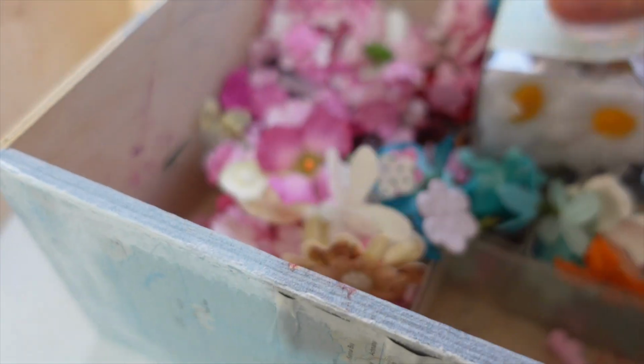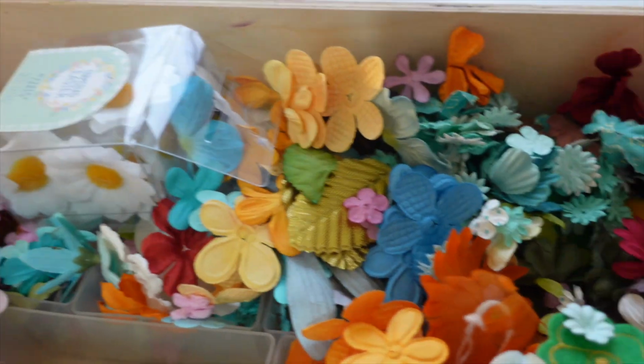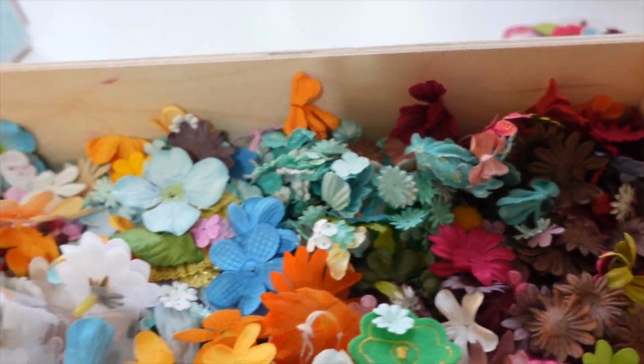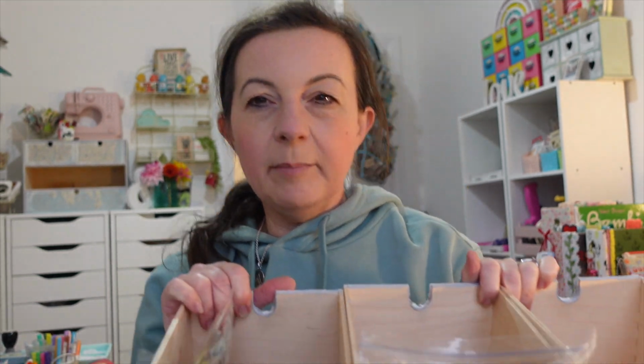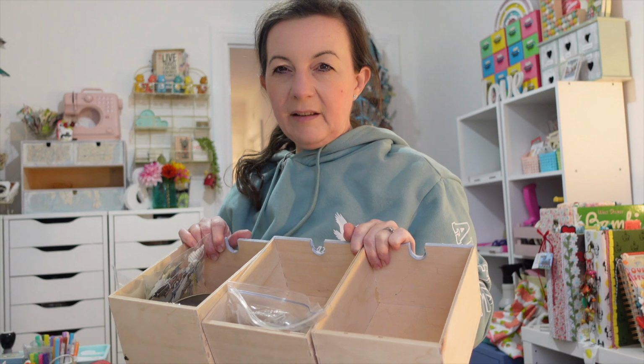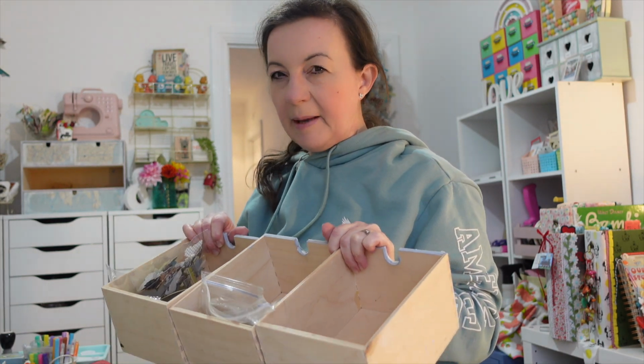But I'm going to keep this as it is. Not that I use many flowers, but they do look fun, don't they? I like having a whole drawer of flowers. It makes me really happy. So at the moment, I think I'm going to pop these back and have a little think, but I think little vintagey findings might be quite nice.